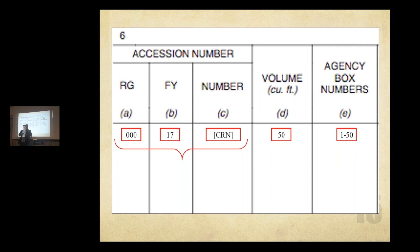Now, there are some cases where a transfer is eventually split up. That usually would be something that we do later at the disposal stage and not something that you do when you send it in. In those cases, you might end up with a situation where the volume is 50 and the box numbers are 51 through 100 or 37 to 86. So that is a situation where they differ, but when you're sending in a fresh new transfer, they're usually going to be the same. Now, if you're using a non-standard size box, the volume might be different, but you don't need to laboriously calculate the exact volume.